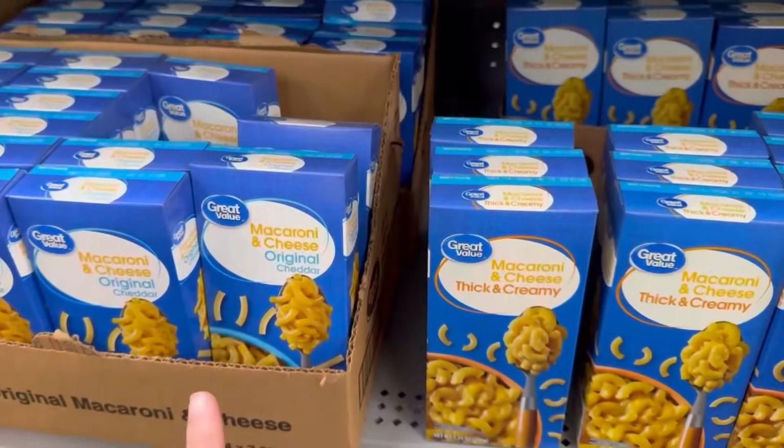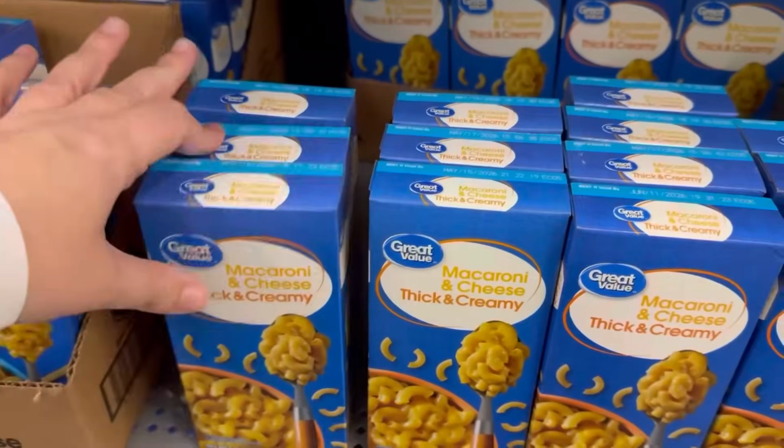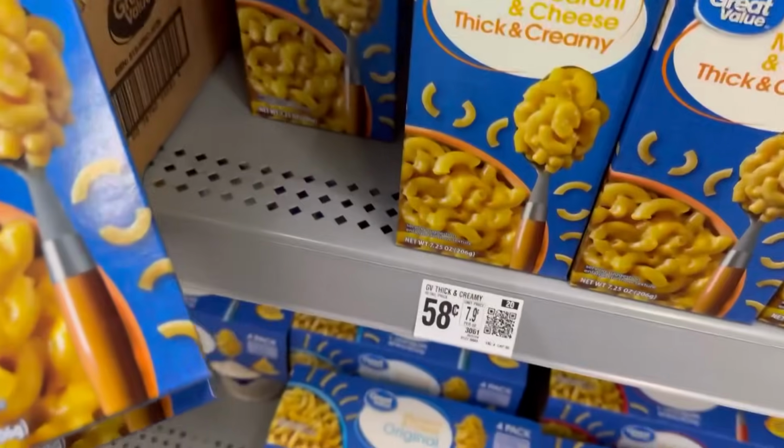That Great Value can salsa is so much cheaper than the jars of salsa they sell. So look to see if your Walmart has that because it goes good in recipes. It's just enough for most recipes. And it's a lot cheaper than buying the big jars. Should we do thick and creamy or regular? Thick and creamy. 2 of those babies.